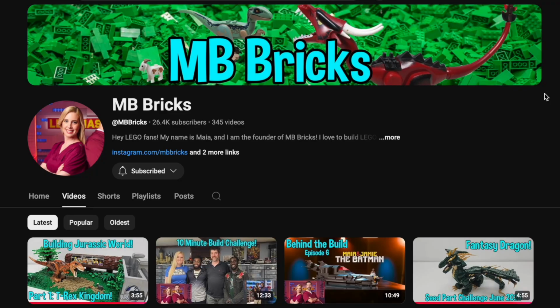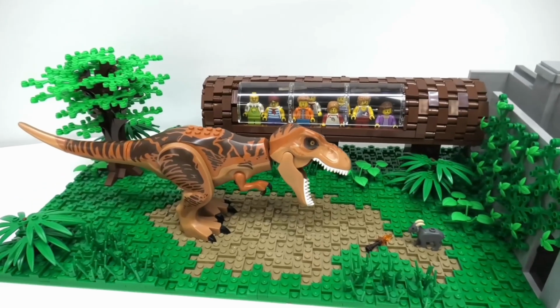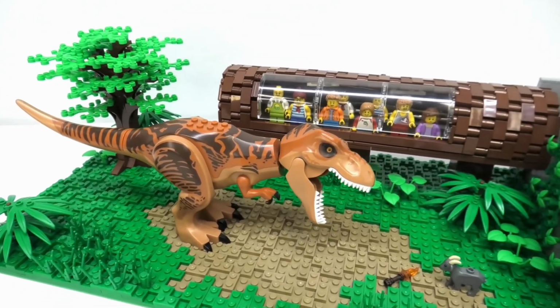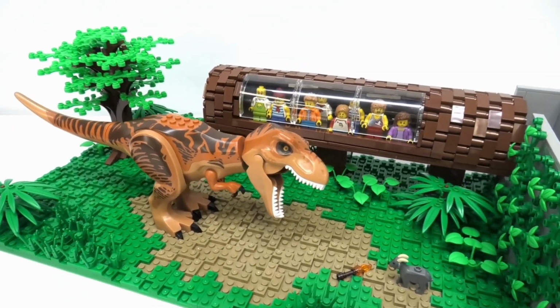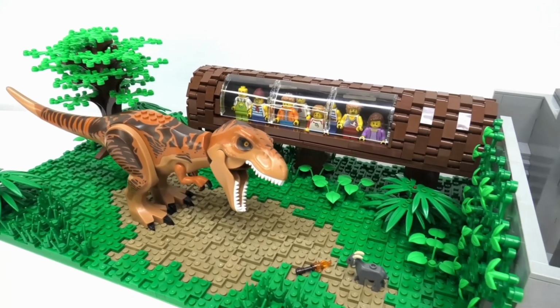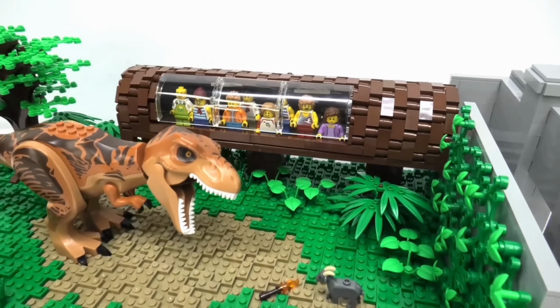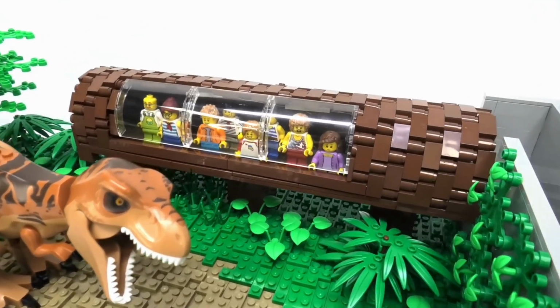Then we have MB Bricks. If you are a fan of Jurassic Park, and in this case Jurassic World, go and check it out. She built a massive Jurassic Park layout before. This is the start of the series for the Jurassic World layout. So if you're a fan of Jurassic World, go and check it out. She's a great builder.